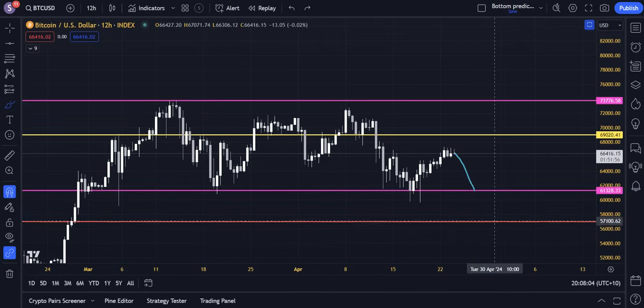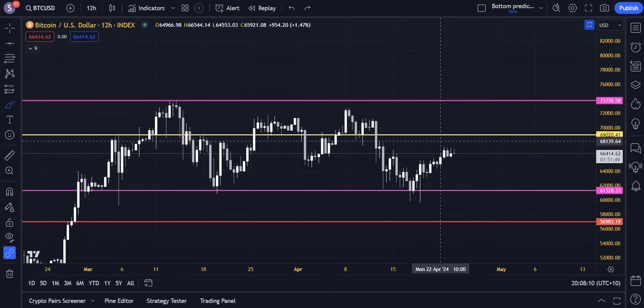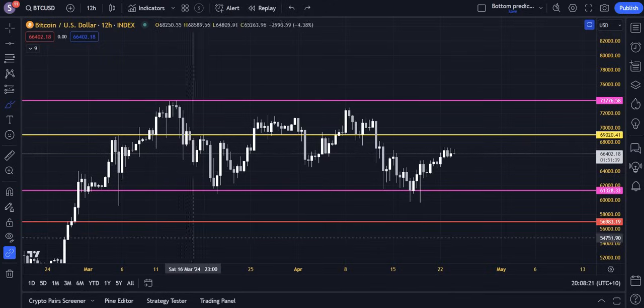We'd go downwards further. But right now, the truth is Bitcoin is in kind of a mid position, not really anything too important happening. We're just kind of ranging. We're just kind of lurking here, waiting for something to happen. And I think that this horizontal range-based analysis is a good way to look at the Bitcoin chart right now.